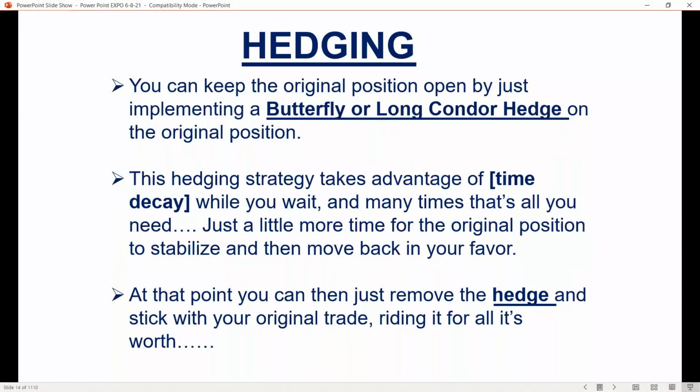Now, when you're looking at this for hedging, what we're looking to do with this type of hedging strategy is basically keep the original position open by just implementing either a butterfly or long condor hedge on your original position. So a lot of times, you'll see that you get a trade, you're putting it on, it looks great, and then all of a sudden a news headline comes out and it reverses the momentum the other way, but then you maybe stop out and all of a sudden it comes back. So it's going to happen to us as traders, and it's really aggravating.